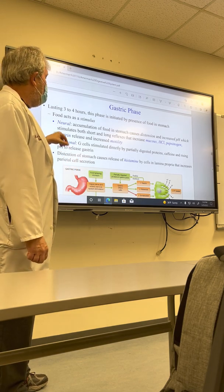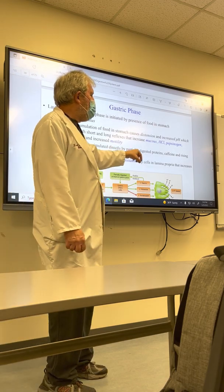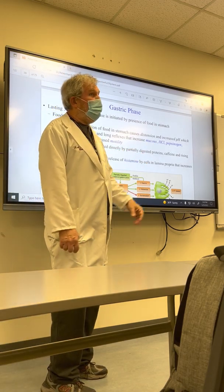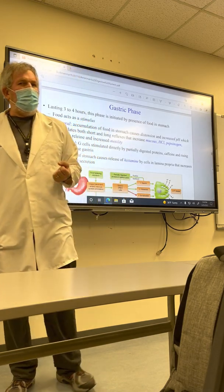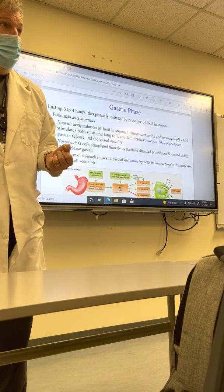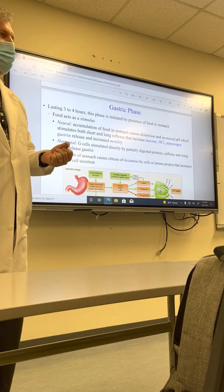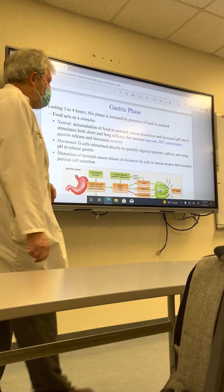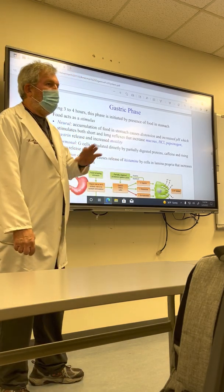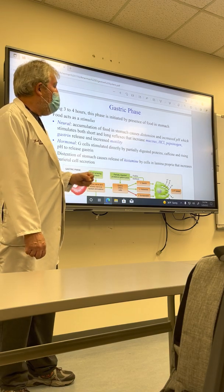And hormonal: the G cells are stimulated by partially digested proteins and caffeine, by the way. Caffeine is one of the very few things that actually get absorbed in your stomach. Caffeine and alcohol. And NSAIDs, like aspirin, can be absorbed in your stomach as well. It can actually trigger some bleeding issues here. That's a whole separate issue with NSAIDs and their effect on the gastric mucosa.